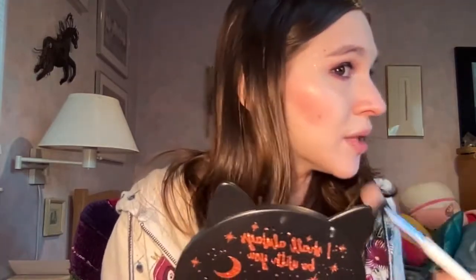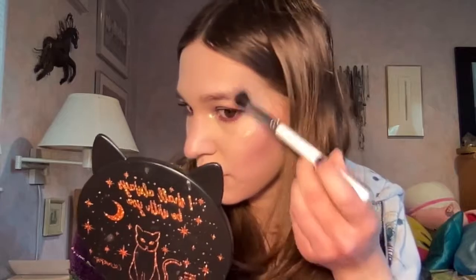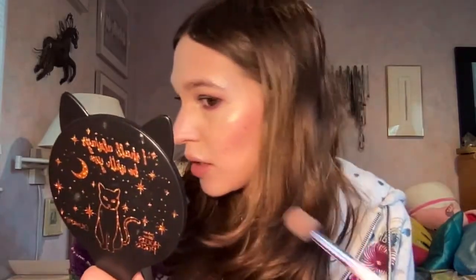It's pretty, but I'm not completely obsessed with it. It's definitely very heavy on the glitter side. I prefer their regular baked highlighters more than this one. This one I would probably use more as a topper, but it's really pretty with this look. And it goes beautifully with the eye look. So now we just have to do the lips.